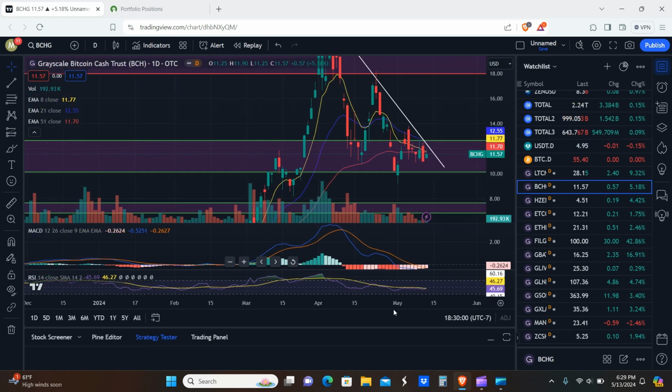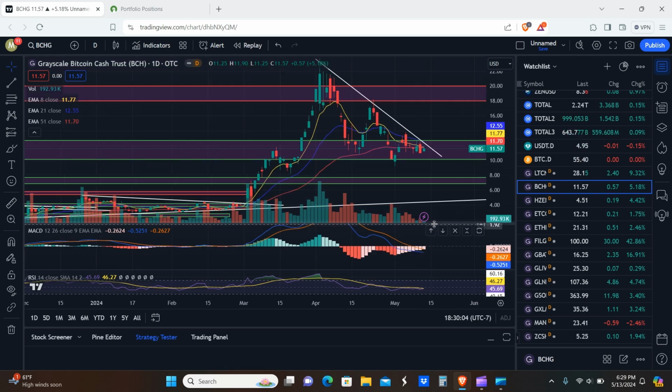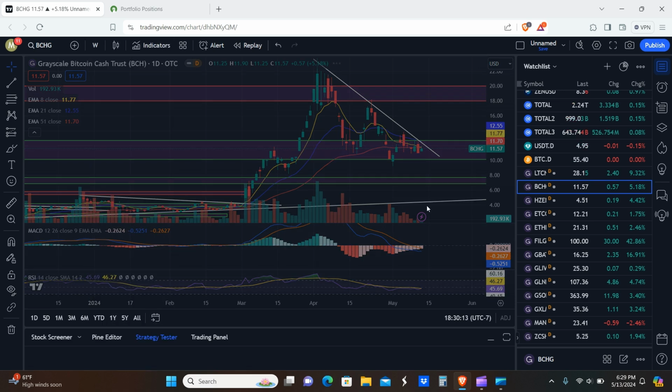So as you can see, it's still very much below that trend line. And again, we want to see it get above the trend line either on the daily or the weekly. Again, the daily is kind of our front running indicator of what might potentially happen on the weekly. So we're not seeing a breakout on either of those yet.